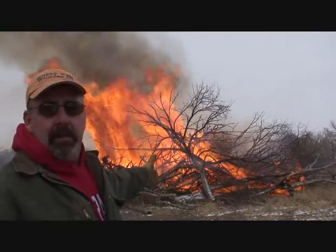This is the end result with a lot of our piles. Unfortunately, at the current time, there's really no economic use for these piles of trees. A lot of them are in very remote locations, and just to be quite honest, Southwest Nebraska is a long way from anywhere. So, at this particular time, this is about the most economically viable way to get rid of these piles.